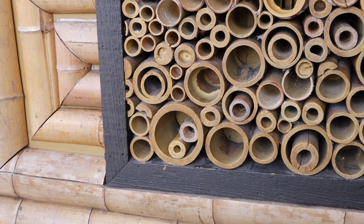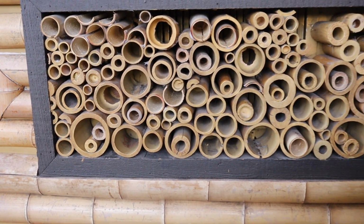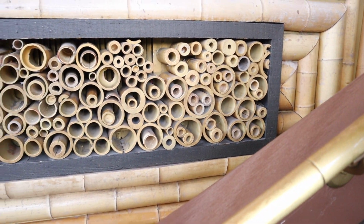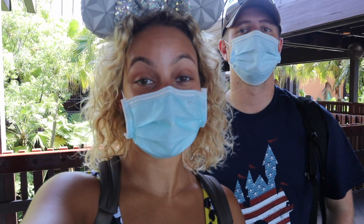There you go. I spy with my little eye, Hidden Mickeys everywhere. Oh look, there's a whole bunch right there. Recording? Yeah. Okay. We're waiting for the monorail now. We're done exploring the Poly, which was a beautiful resort.